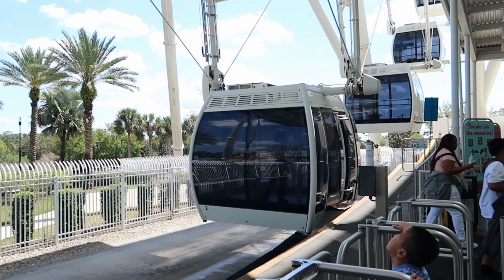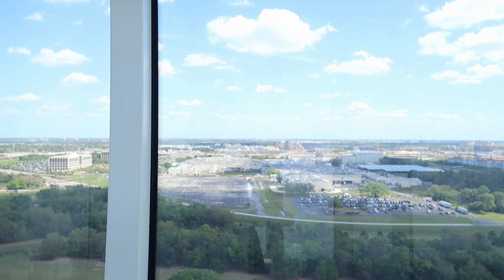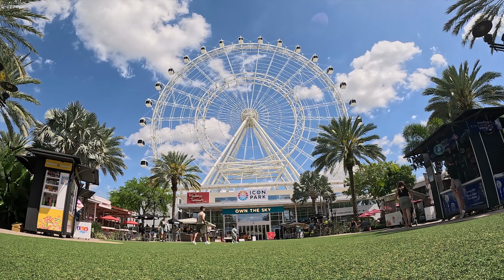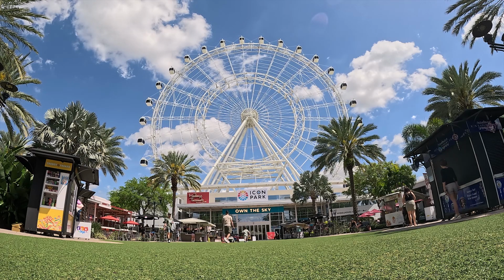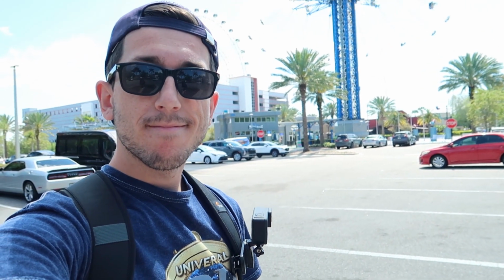We are gonna hop on the Wheel at Icon Park. Had to get that right. The Wheel at Icon Park. I'm gonna show you how much it costs if you wanna come out and do this as your own little adventure next time in the Orlando, Central Florida area, and then go for one lap around about 400 feet up in the air. So it should be a lot of fun. Let's go hop on over there and check it out.